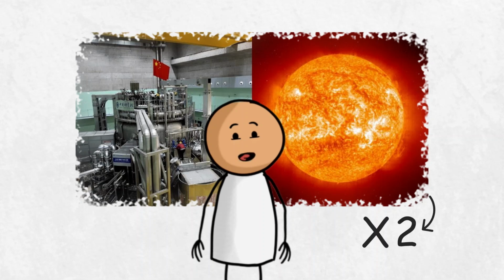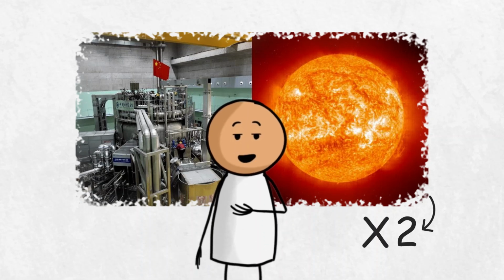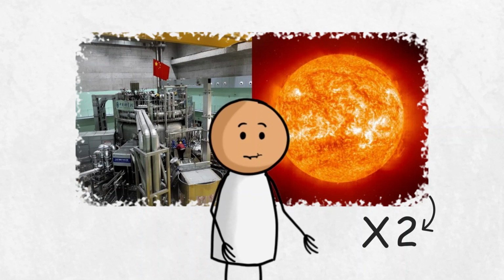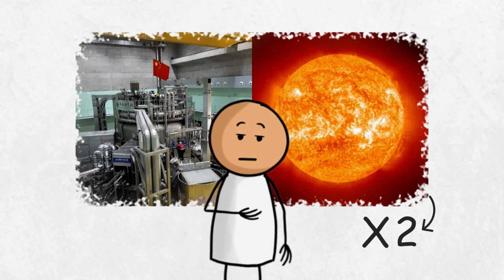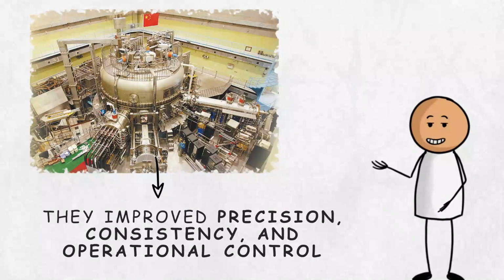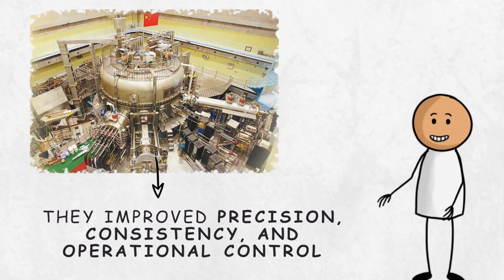it's been nearly doubled. Think about that for a second. Doubling something that was already equal to 70,000 household microwaves is like saying, sure, the volcano is impressive, but can we make it 2 volcanoes? And they did, without destabilizing the whole experiment. The upgrades didn't just crank the heat either. They improved precision, consistency, and operational control.